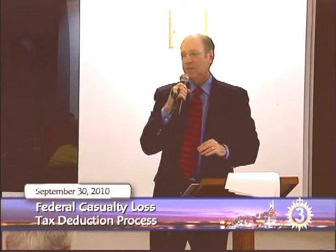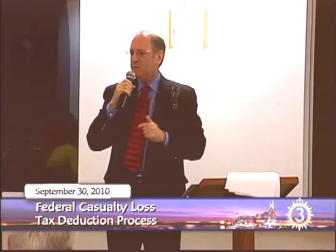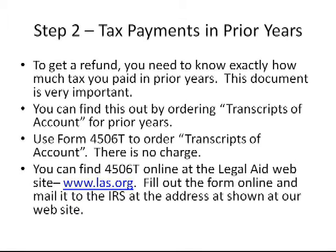Now, step 2 is extremely important, because this is another document you're going to request from the Internal Revenue Service, and I can tell you that every single person in this room should request this record. It's a transcript of account, and it is a summary of the transactions for each taxable year. For example, 2006, 2007, 2008, and 2009. Now you ask, why would I need that? Because on that summary are going to be any tax payments you made to the IRS.